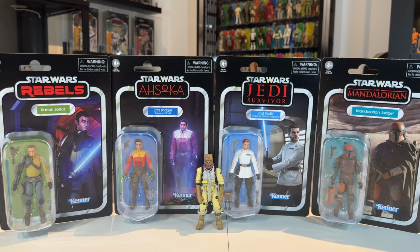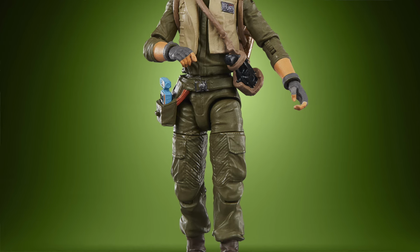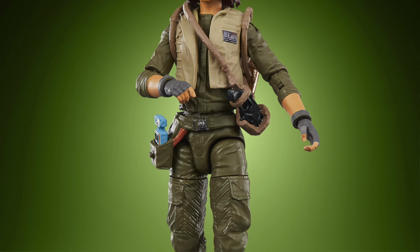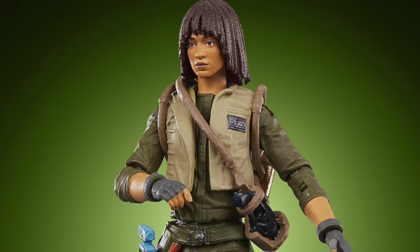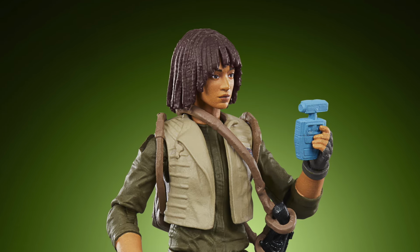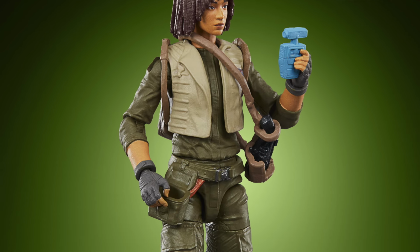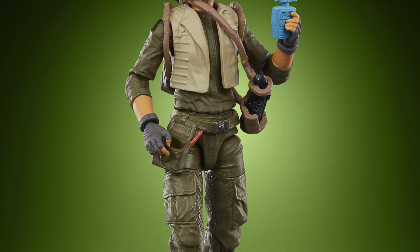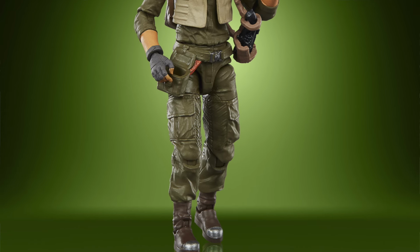We have another Acolyte figure, and it is Osha, I think her name is. I think that's how you pronounce it anyway. I've only seen 2 episodes like everybody else, and she is one of the twin sisters. So we're also getting Mae, which is her twin sister. She's the bad side of that twin relationship, and this Osha character is the good sister, if you like. So you never know, that might change in the show. We don't really know what's going to happen.